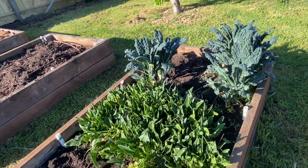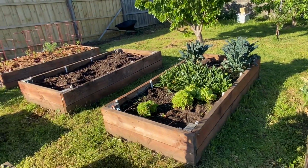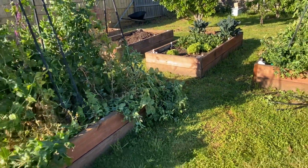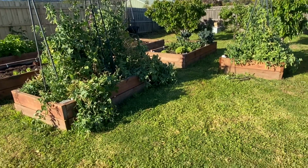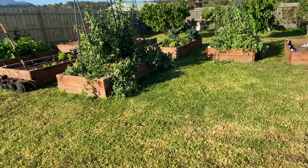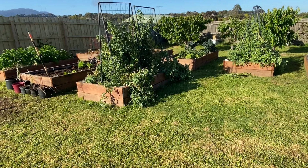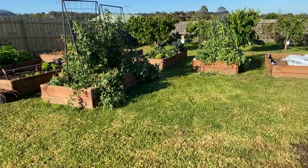So that's a bit of an idea of what's going on at the moment. What's next? I just need to prepare the rest of these beds and start planting out the zucchinis, the tomatoes. I've probably got a few weeks before I plant the cucumbers, and the capsicums will come a bit later again. So once I get the potatoes out of the bed, that'll free up another bed as well. So we're ready to go. Build a new bed for the asparagus, and we're just about set.